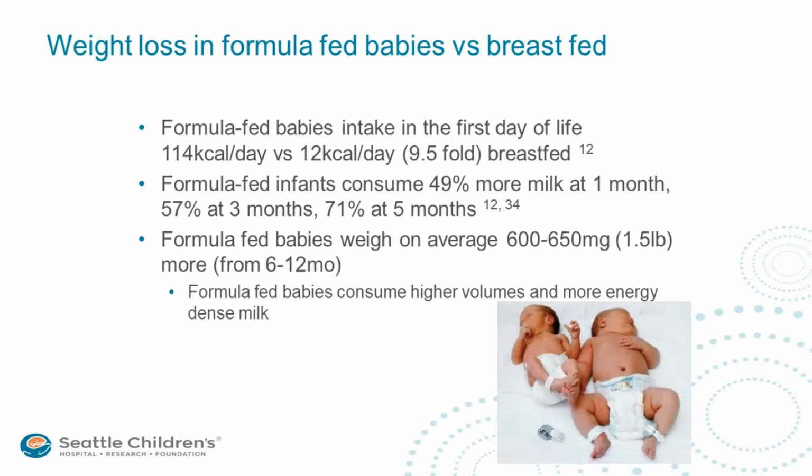Because in reality, on the first day of life, they only need 5 to 10 milliliters of that formula, right? And if that baby would be breastfeeding, the baby would be spending at least 15 to 30 minutes to get the 5 milliliters, right? And we're giving it over 5 minutes. So at least with paced feeding method, we can slow down that fluid intake, okay?